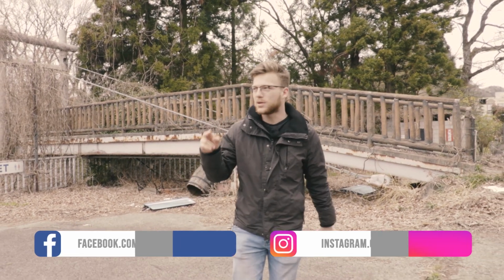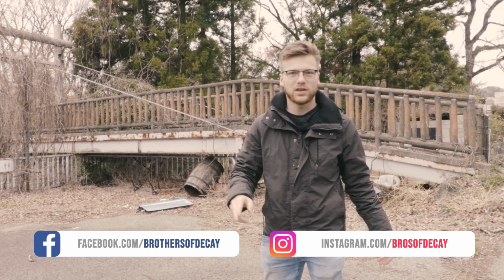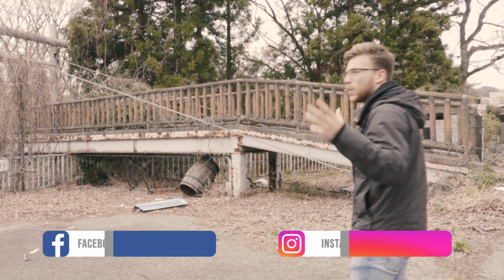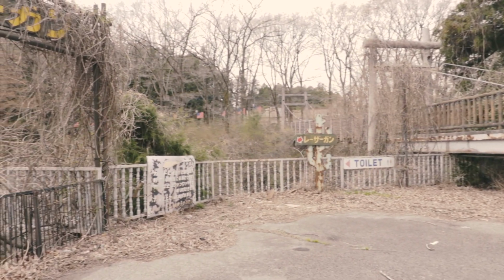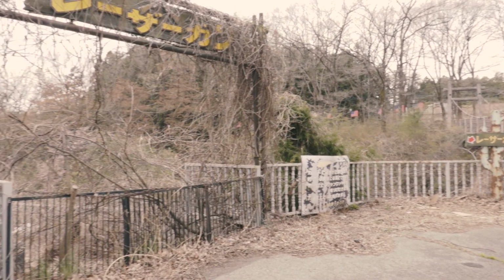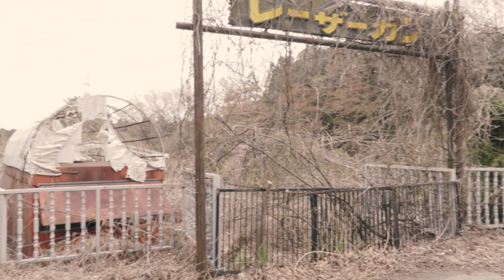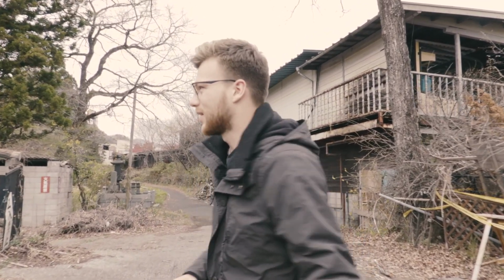Hey guys, welcome back to another exploration in Japan, and I'm in a place that has been on my bucket list for around 3 to 4 years. This is the abandoned Western village in Japan, and it has been abandoned since 2006, and it's still in a unique condition, super easy to get in, and I just love it. I'm gonna explore this place, tell you all about it, why it is abandoned, and yeah, let's go, let's explore it, and I'm really excited.